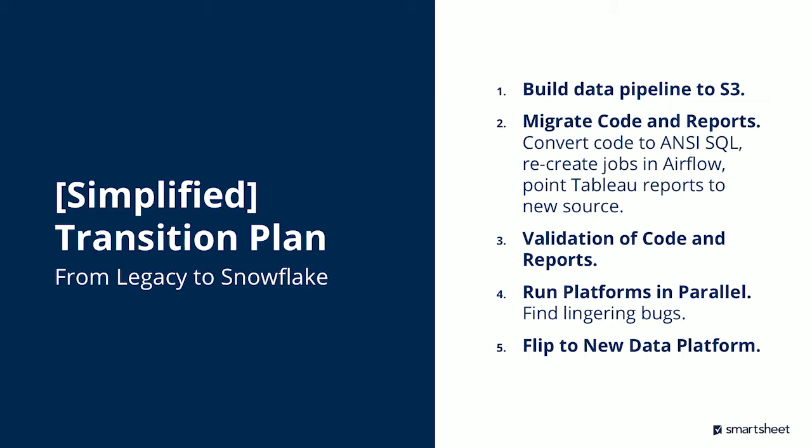After all of that migration was completed, we then did validation. And validation, honestly, is what took the most amount of time. We wanted to validate all of our data was correct, all of our reports were correct, all of our code was correct, and we were comparing apples to apples within our 2 systems. Lastly, we wanted to run these platforms in parallel, so we make sure that any immediate bugs or things that need to be fixed were resolved. And then we flipped to our new platform.